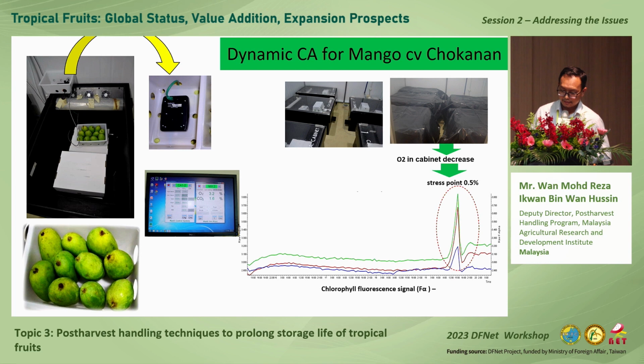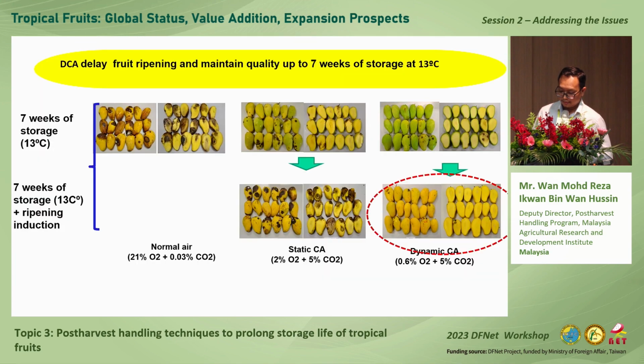As you can see here, this is the experimental setting for dynamic CA. The black device is the low oxygen sensor based on chlorophyll fluorescence that could detect the low oxygen stress signal. So we decrease the oxygen level inside the storage until it reaches the stress point at 0.5%, and then after that we increase the oxygen level just above the stress level at about 0.6%, and then it keeps changing during storage until the end of storage.